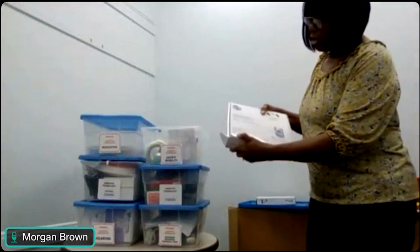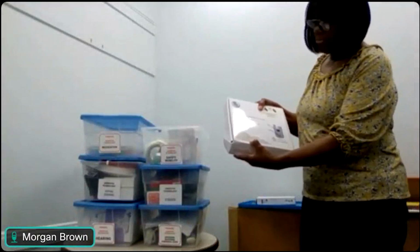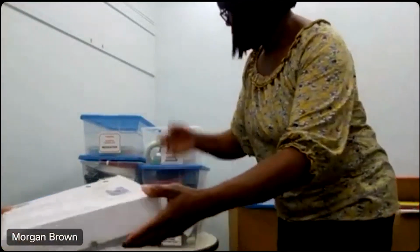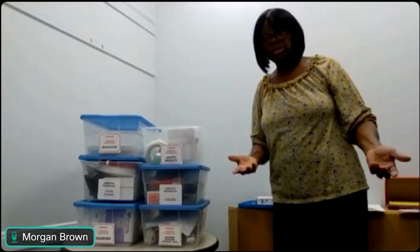It calls 911, and they can program up to 4 telephone numbers in there. And they're able to get in touch with family if something should happen.